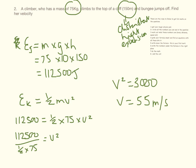Really tricky question there. In the exam they would definitely give you a bit more hint and a bit more help, but I did say these were going to be hard questions. So I'm going to give you 1 mark for each of your equations there, 1 mark for the working, 1 mark for the units, and again 1 mark for the working and 1 mark for the units.